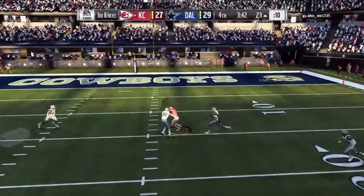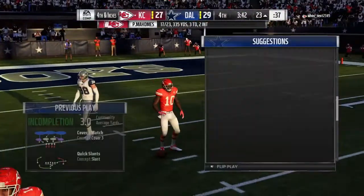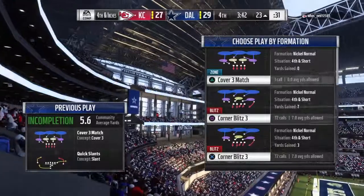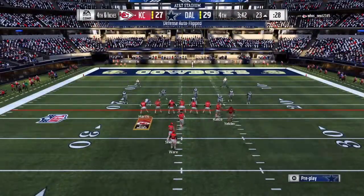Mahomes to throw once more. And he couldn't hang on to it through the contact. Incomplete. That's a good job there creating the contact to force the incompletion. And now since it's 4th down, that should set up a field goal situation. And a nice sigh of relief defensively to be able to hold them to 3.